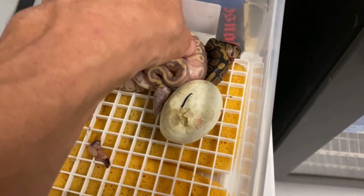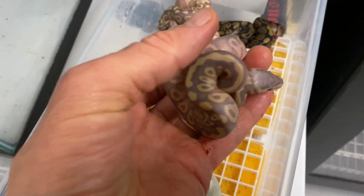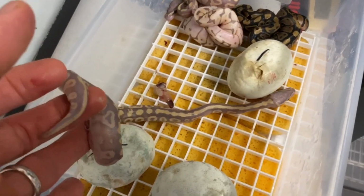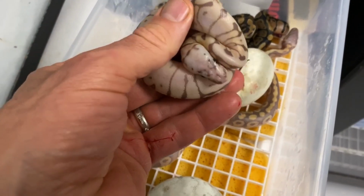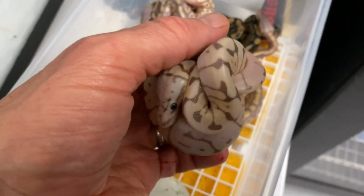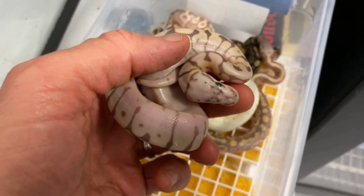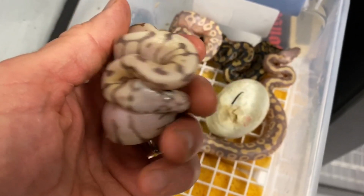Get a little sneak peek here of some cool stuff hatching out. We'll go over this clutch a little later. Look at this. This, I believe, is a banana pastel hypo Mojave 100% head clown. Now that's a powerhouse right there. Look at this, this is a bumblebee hypo pastel. Well, a bumblebee, I guess, would be a spider pastel. Trying to get too fancy here. Hypo head clown. Spider in there, of course.